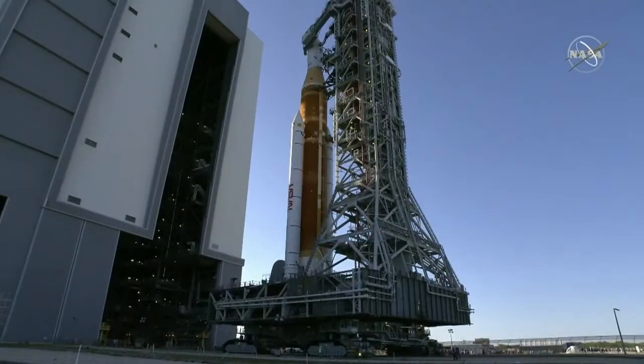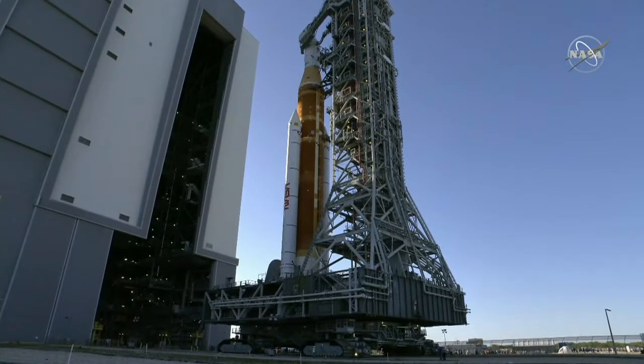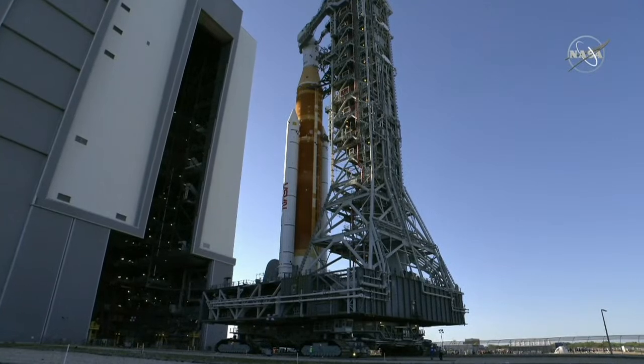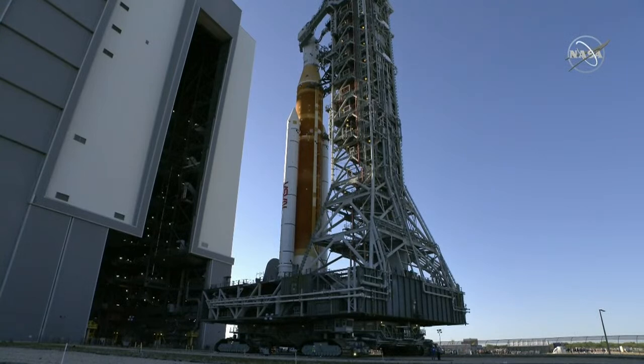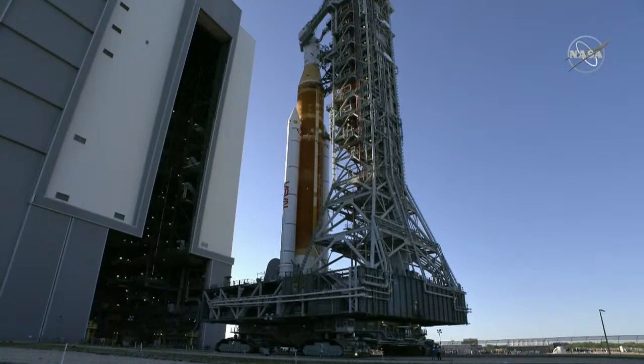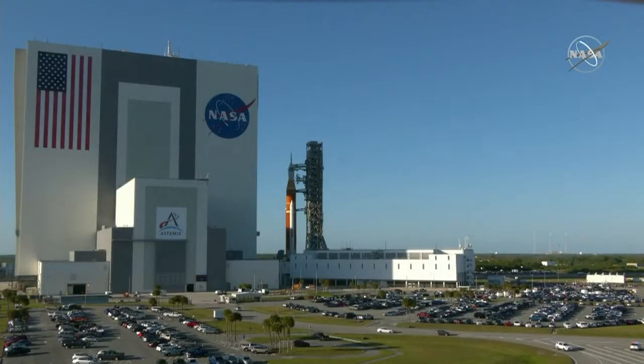All right. We're now about 25 minutes into rollout, and we're seeing more and more of the crawler, the mobile launcher, SLS, Orion. Wow, look at that there. What a beautiful view. And I do want to talk a little bit about the mobile launcher there. That's that structure that you see that's holding up the rocket and the capsule. So the mobile launcher, or ML, is what fully assembled and processed SLS and Orion. The crawler is going to leave both the ML and the integrated rocket on the pad because the ML will supply SLS and Orion with things like power, communications, and fuel before launch.